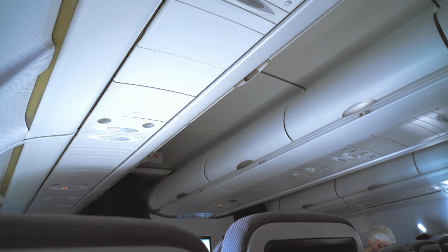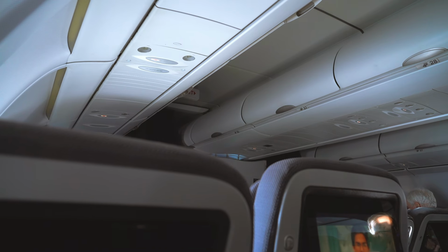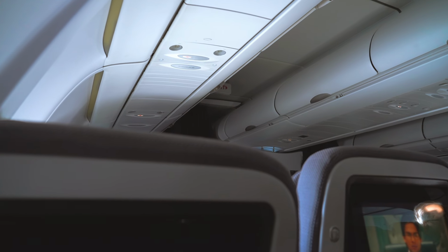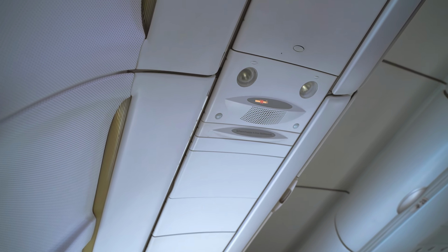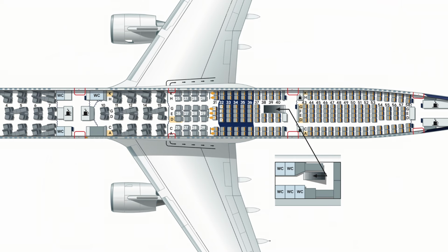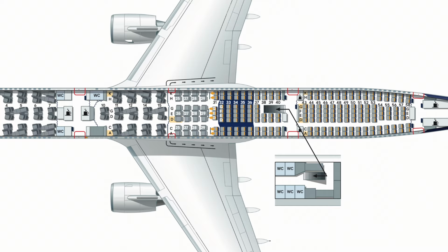For an old aircraft, the cabin looked well maintained. And this was one of the aircraft where you wouldn't find an air nozzle above your seat. As I said, the only way to access the washroom or galley is to cross 2 zones of economy seating. The first galley didn't have any snacks, but the second one at the back was stocked.